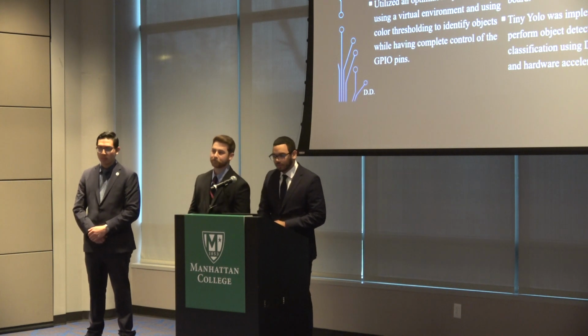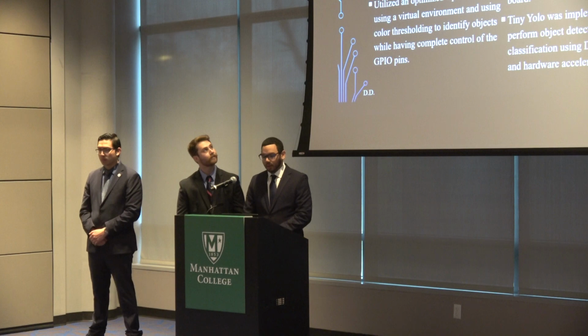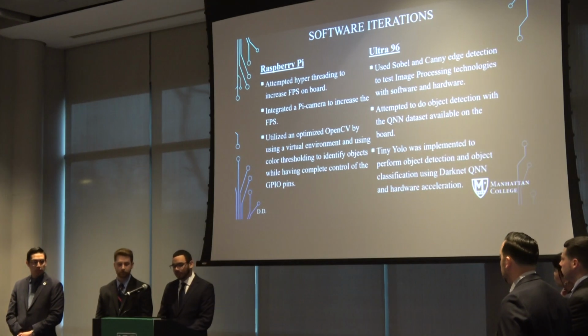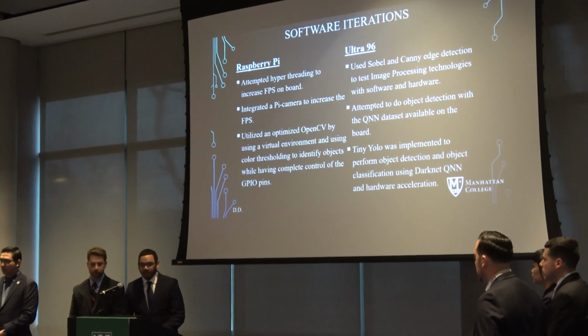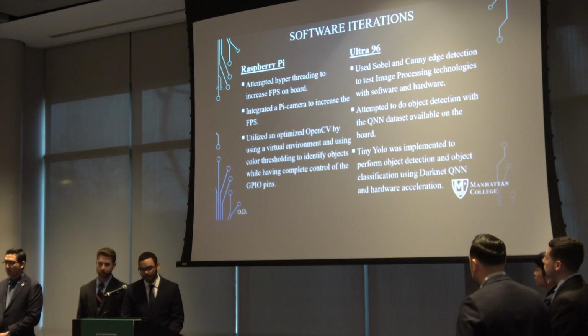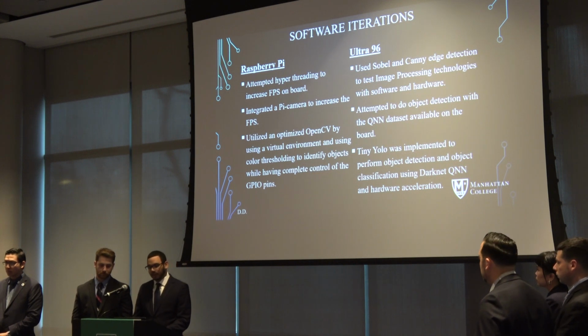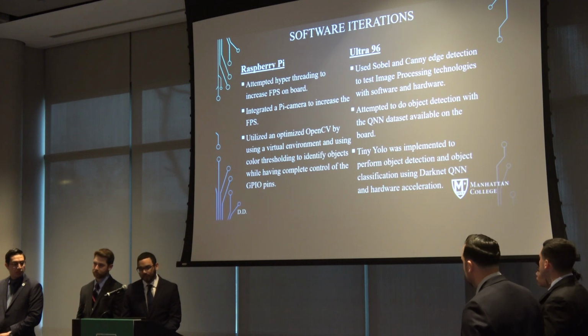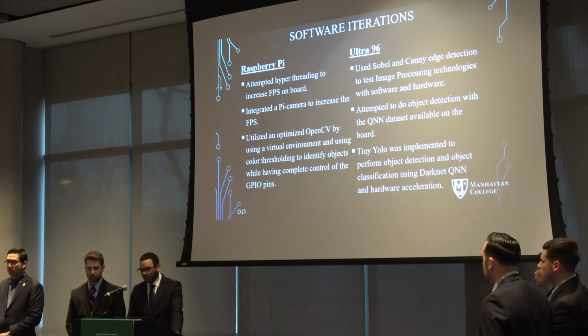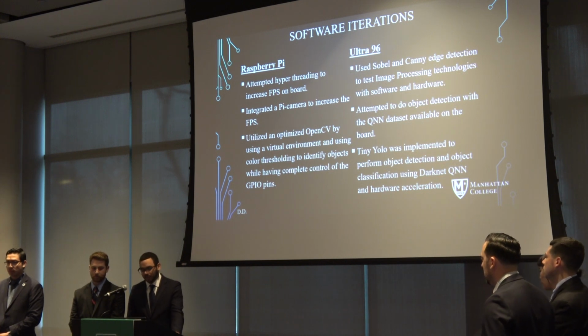So here are our software iterations. First, on the Raspberry Pi board, we started off with the TensorFlow neural network, and from there we attempted hyperthreading to increase the FPS on the board. We ditched the USB camera that we were using on the Ultra 96 and went for an integrated Pi camera to increase the FPS. And ultimately we ended up with an optimized OpenCV by using a virtual environment and using color thresholding to identify objects while having complete control of the GPIO. So in that case, we did not go with the neural network and instead opted for color thresholding because it had complete control of the GPIO pin.